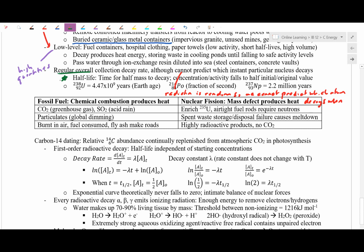Half-life is the time needed for the concentration of the activity to drop and decay away. Again, technically the matter might still be there, but at least not in the radioactive form. Some half-lives are on the order of, here's that uranium-238, the non-fissionable one that we saw yesterday.